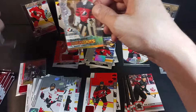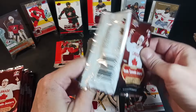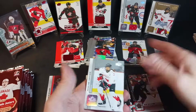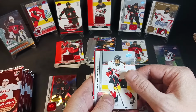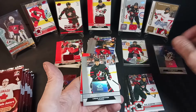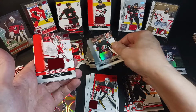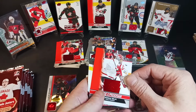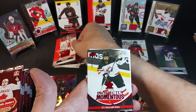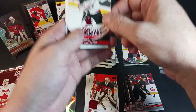Running out of space. All these people, guys, girls, some of them, I don't know if they're all first time on cardboard, or if these are, again, Rebecca Johnson's got other cards, but Jocelyn Larocque, Logan Stankoven. He's got a, that's a good guy. Stankoven, Thomas Mielek, and a parallel Prospectus Momentous Ty Haliburda. This is numbered to 120, numbered to 549, 128 of 549.